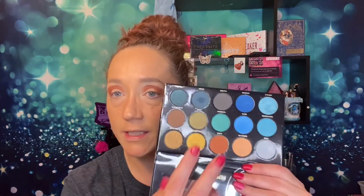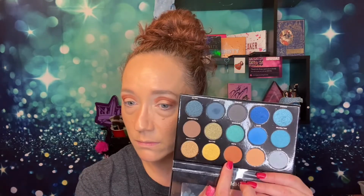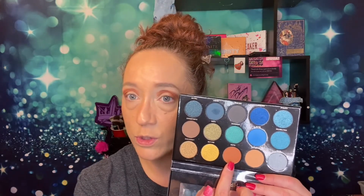Okay, next. Which one do I want to go to? I think we're going to use the Hip Dot palette, and we are going to go into, do we want, I'm trying to think between these two colors right here. Maybe we'll try this color right here, and we're going to try and use that to kind of blend out this darker color, and we'll see how this goes. Hopefully this isn't a mistake.